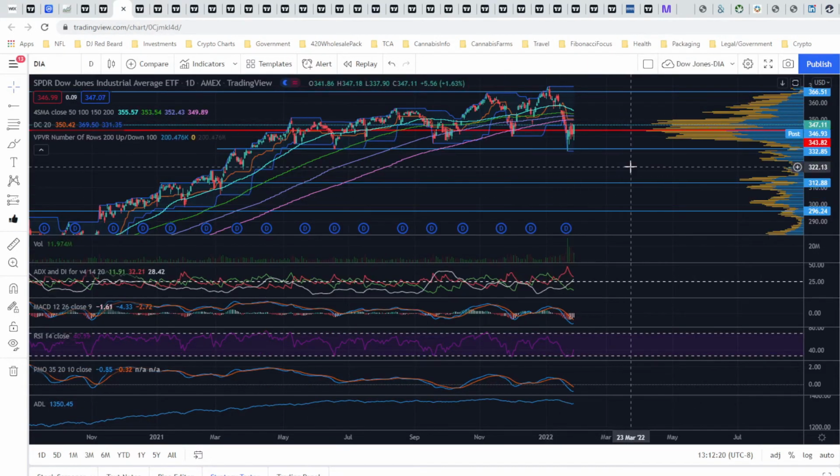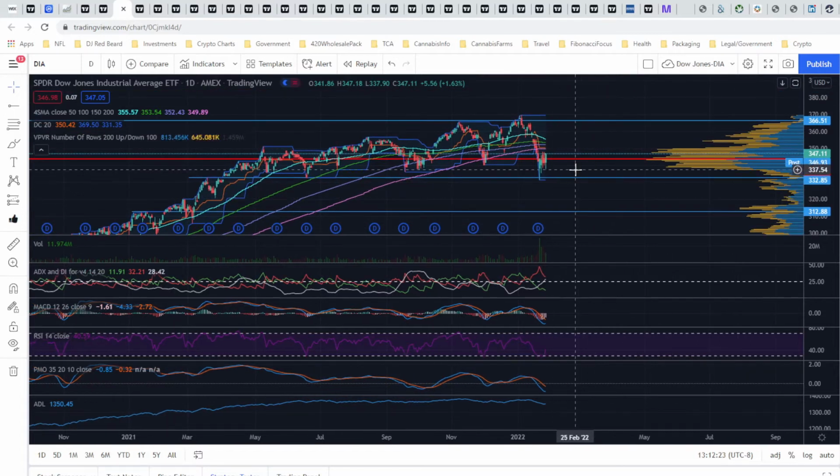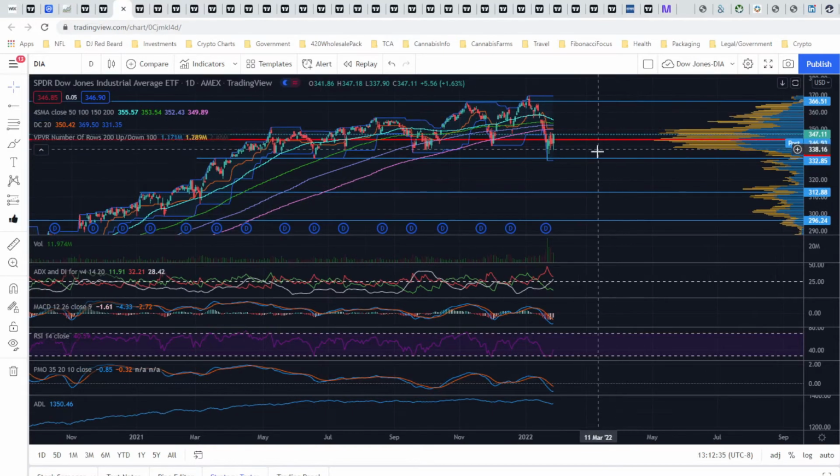Taking a look at the Dow Jones Industrial Average, same story here across all sectors. We had a nice bounce today, but again, below the 200-day moving average, still in bearish territory, and I would expect some more selling pressure here as well. We've held support here multiple times, all the way back in April of 2021, back in June of 2021, and just recently. So it'll be interesting to see if we can hold that level.